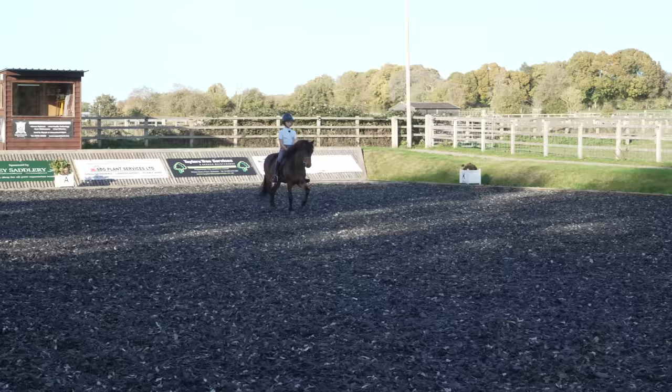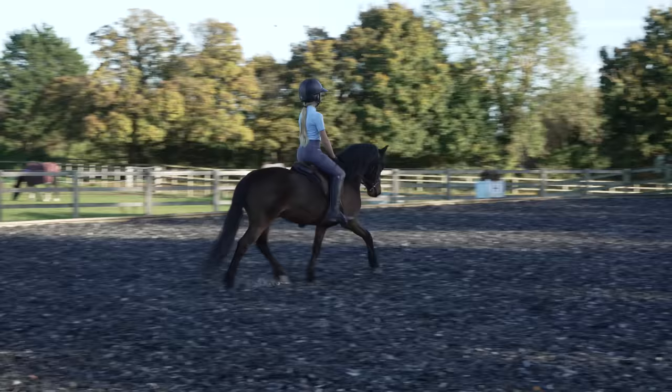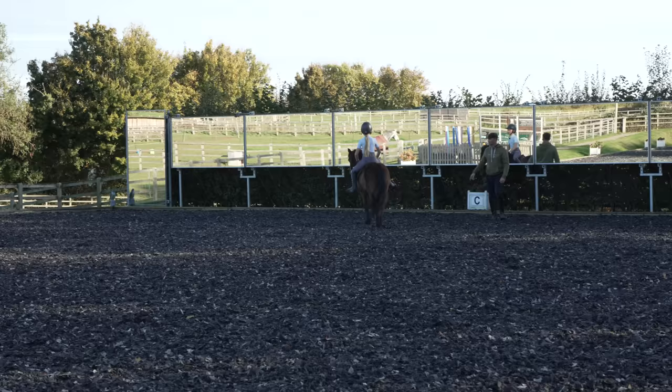At C, track left. I'm going left, right? That was really bad. I hate that. Oh, I hate centre lines, because I turn way too early.